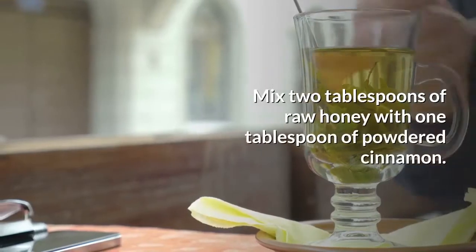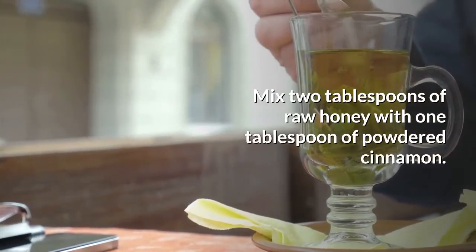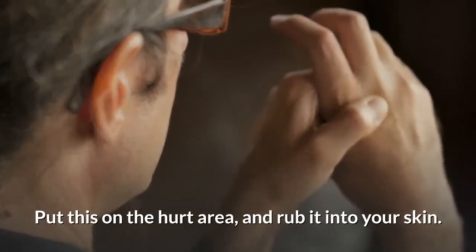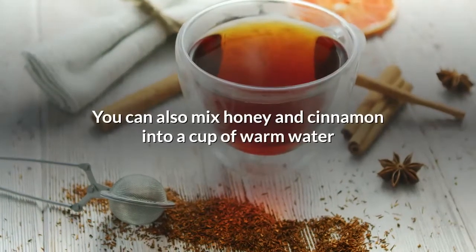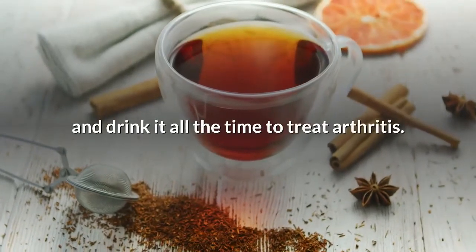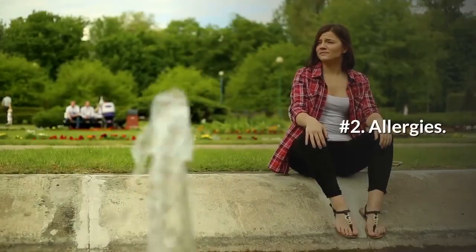Mix 2 tablespoons of raw honey with 1 tablespoon of powdered cinnamon. Put this on the hurt area, and rub it into your skin. You can also mix honey and cinnamon into a cup of warm water and drink it all the time to treat arthritis. Number 2. Allergies.